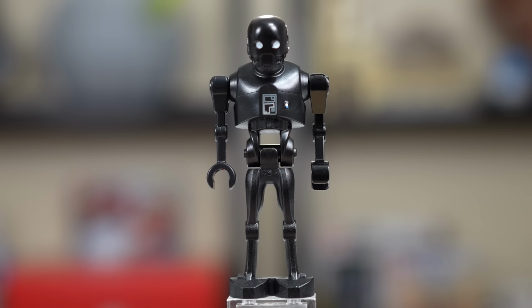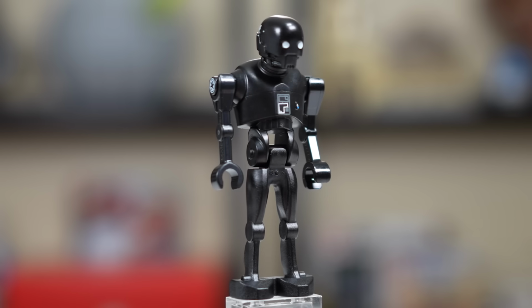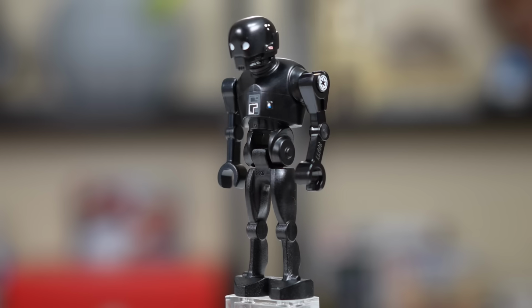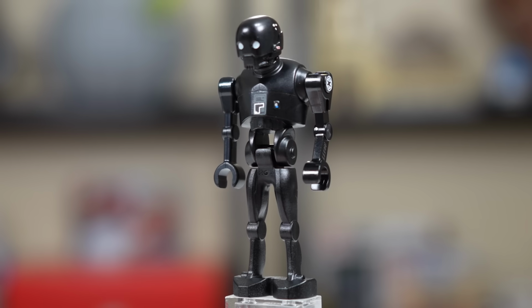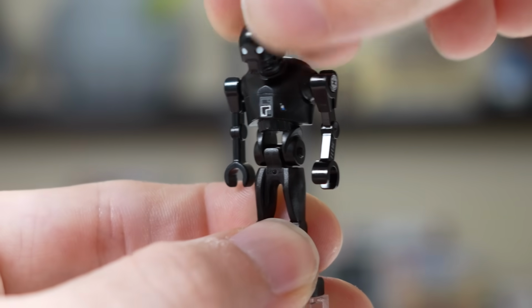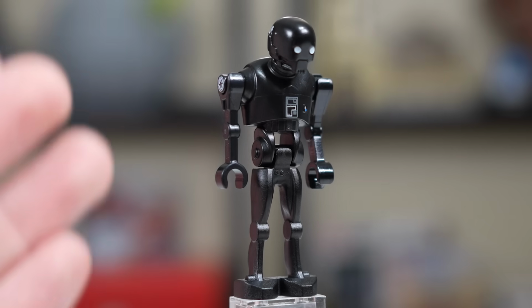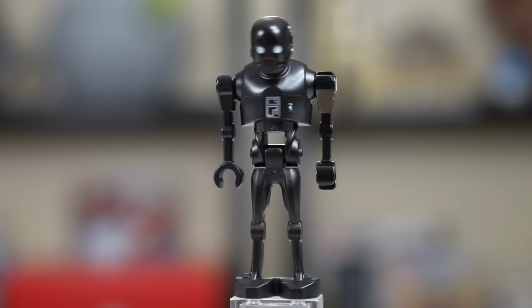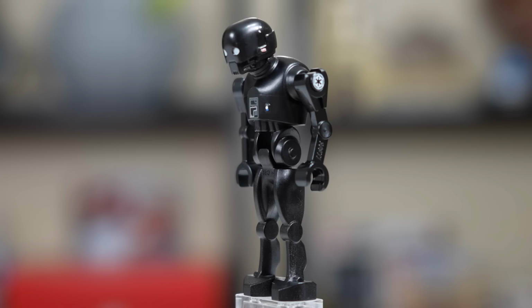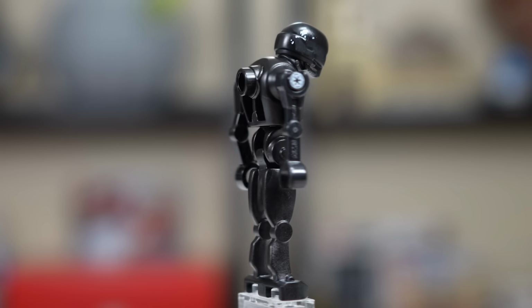Our first figure here is K2SO, and LEGO did a great job with him, bringing the Super Battle Droid legs in black to this figure, as well as regular Battle Droid arms in black for this guy. The torso, however, is specially made for him and has the head attached to it, so the head is not actually a separate piece or anything, it's just solidly attached to the torso. And you can see even on the side of the shoulders, essentially, you've got these great Imperial logos printed on. Some of the best detail that you can find on a LEGO Star Wars droid minifigure is found on K2SO here.